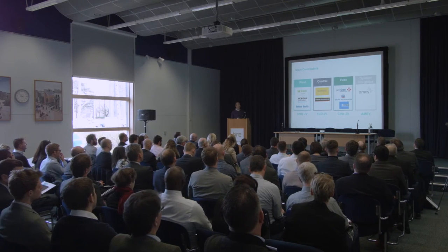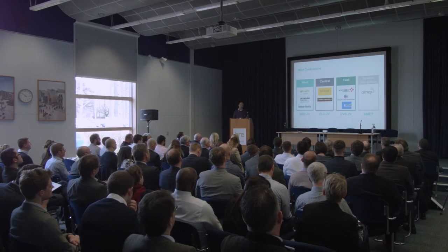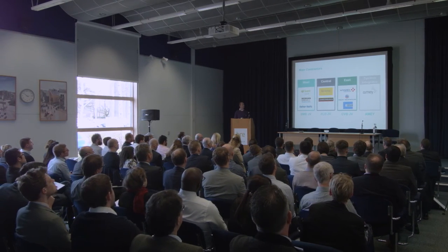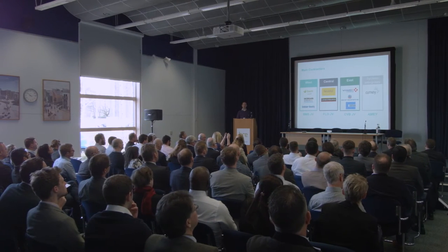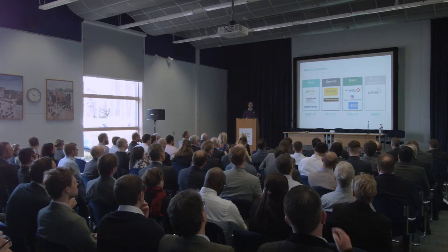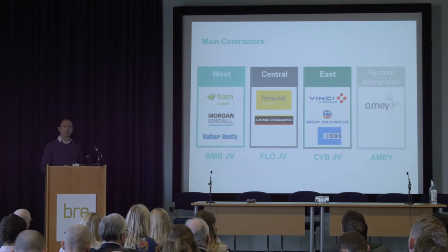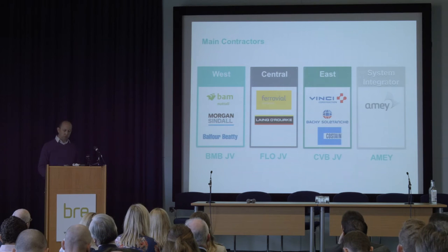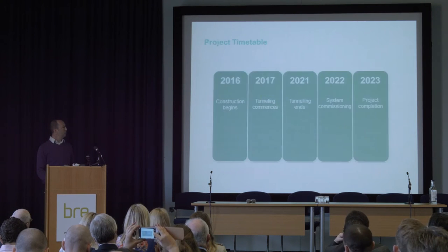We have 4 main work contractors, and as we can see, we've got West, Central, and East, and I explained why we've split them those ways geographically, and a system integrator. But that system integrator is really looking at our SCADA and MICA systems, because it's really a very simple project. It's a large tunnel with a lot of ventilation going up on top. The complexity comes in actually trying to coordinate the building and construction of it. The actual asset itself is relatively simple.